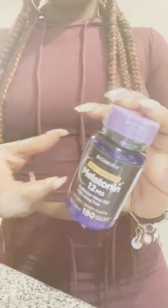So if you want something that's natural and it's not gonna make you feel that groggy feeling, melatonin is the way to go. It promotes the natural sleep cycle. It helps you to fall asleep. It helps you to stay asleep.